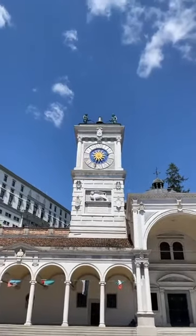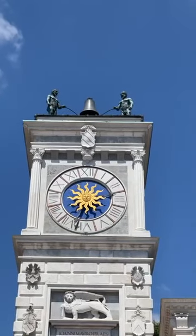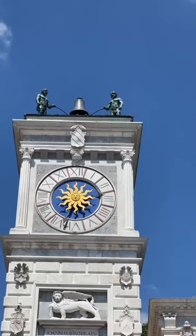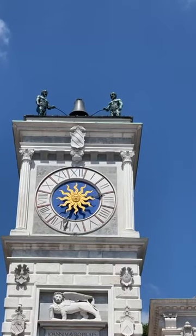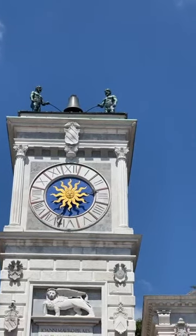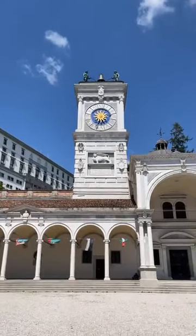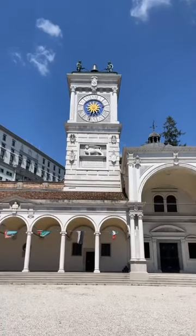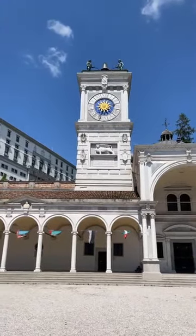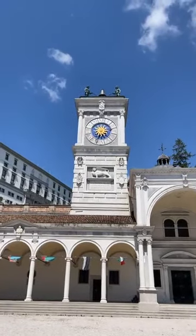Over there you can see the two Mori. This version in bronze is from the 19th century, before they were made of wood. It's almost the same as in St. Mark's Square in Venice. Giovanni da Udine took inspiration in the 16th century from the most famous one in Venice. The same clock, same Mori, the dark man with the belt.